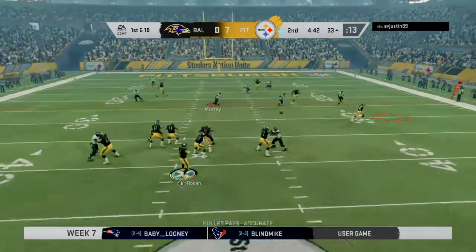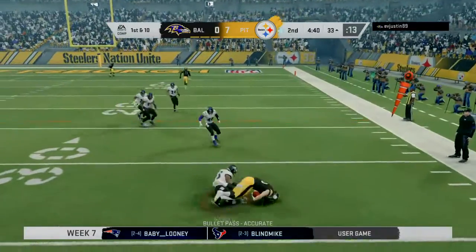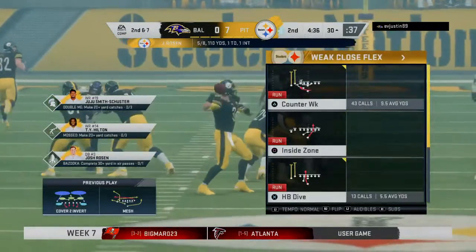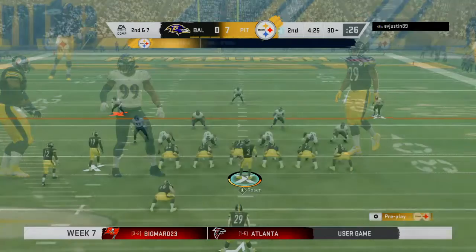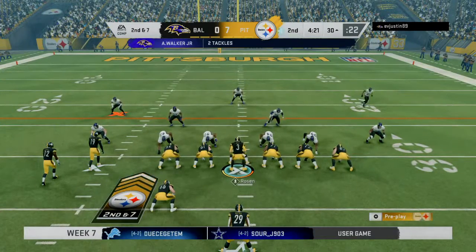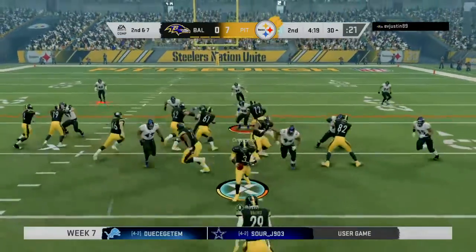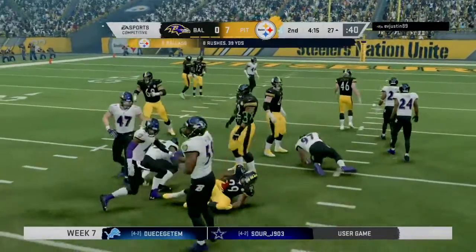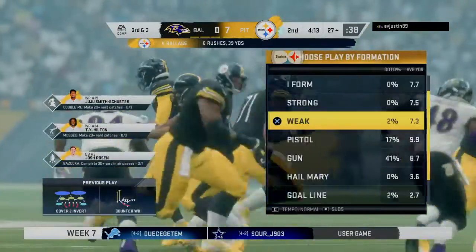Rosen on 1st and 10. And he's going to drop this off to his fullback. Call it a gain of 3, and it's a 2nd down. That 1st down completion only netted him 3. 2nd and 7. Now a handoff here to his running back. About 3 yards there to the 27.